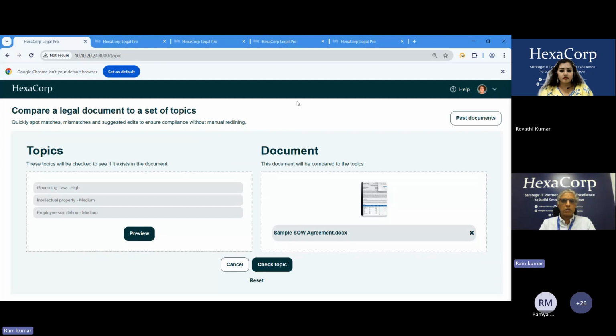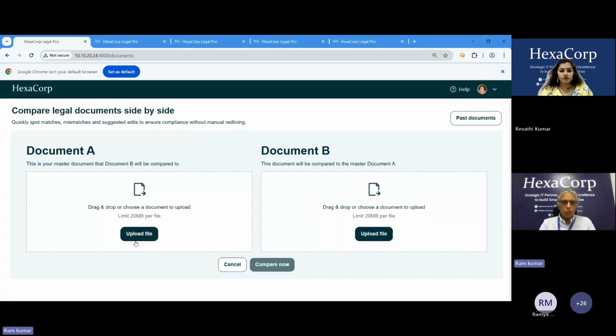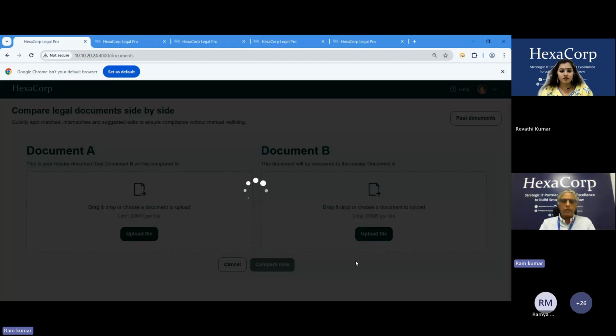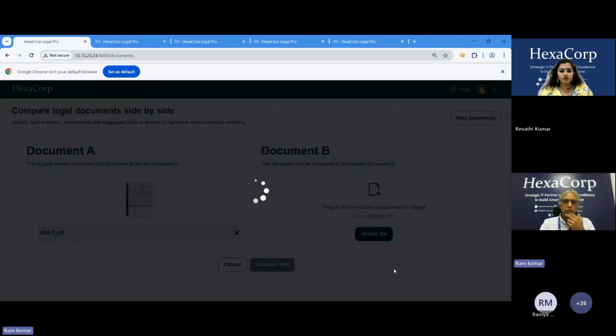Let's go to the third module, which is document to document, where you compare one document with another document, or one version of a document with another version. So I will take NDA 1 and also NDA 2, where one topic is added in the second which is not present in the first one. Okay, so let's see whether this is able to find the topics.